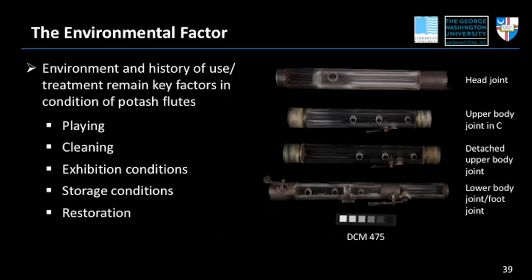And we would like to point out, again, with our flute 475, which Stephanie showed before, that in the four joints, we can actually see different conditions. And you can see that in this beautiful photograph by the fogginess in the head joint, which is on top. And then on the third one, which would have been an extra joint that was made for a change in pitch that was probably put away, okay, we're theorizing, but it's in pristine condition.